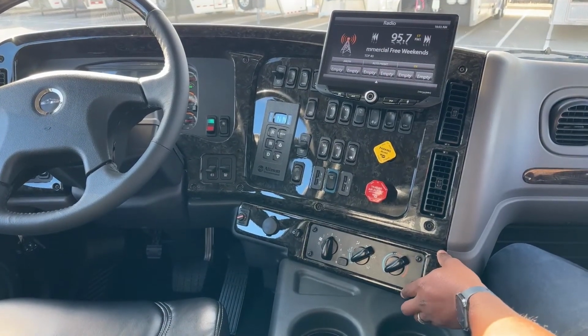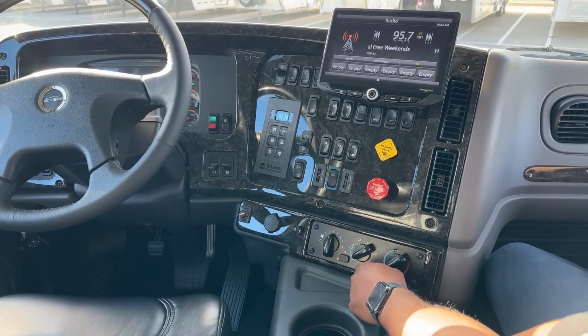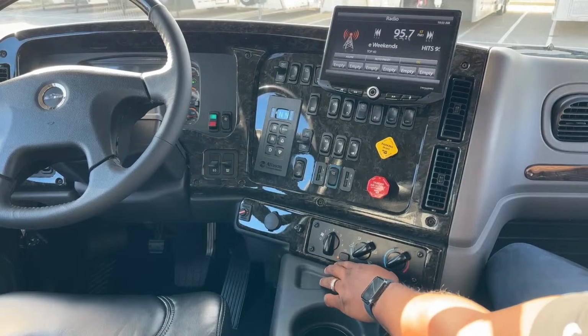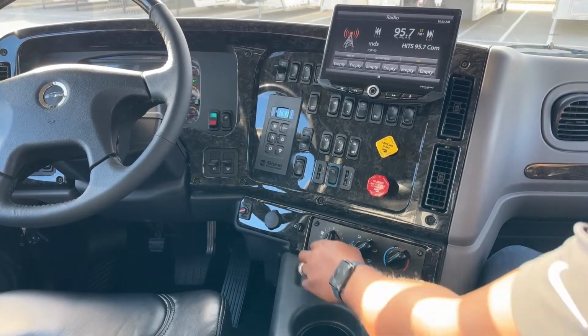front cab AC controls. Right now, I have it on the second speed, on cold, and I have it facing the upper part of my body. This is your recirculating switch, and of course the different temperatures here.